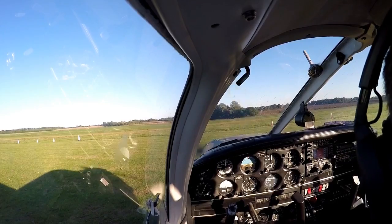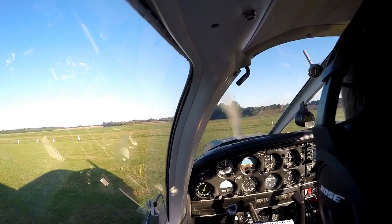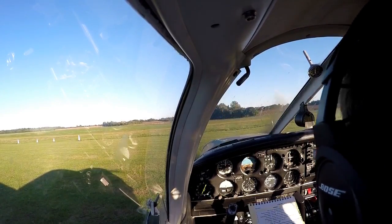So, local? It is a navigation exercise to onboard. So it basically means you're going to go on a little cross country, but you're not going to land. Right, so just taxi for navigation. That's the exercise. Right? Yeah.